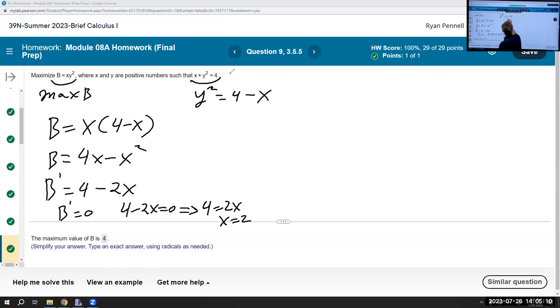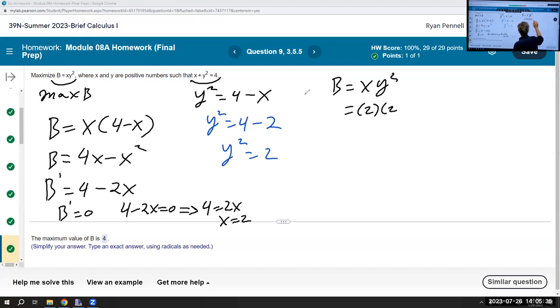Right? So then, if that's true, then y squared equals 4 minus 2. Y squared equals 2. And so y equals the square root of 2, sure, but I'm more interested in what y squared equals because of the way they set it up. So I think B is maximized when X times Y squared is 2 times 2, which is 4. With my numbers, but it might randomize it. Questions, comments, or concerns about that?